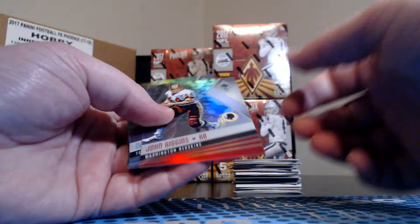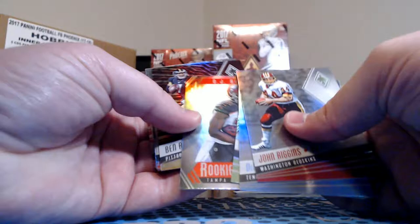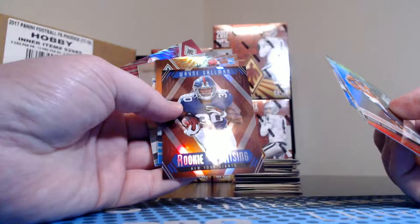John Riggins, DeMarco Murray, Malik McDowell, rookie for the Seattle Seahawks. That one is not numbered either. Rookie Rising, O.J. Howard, insert. Big Ben for the Steelers, that one is numbered 199 of 299. Demaryius Thomas, Warren Sapp, Kenny Golladay, rookie. Wayne Gallman, Rookie Rising. Curtis Samuel, rookie.